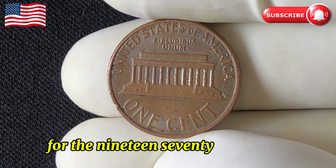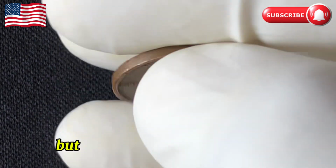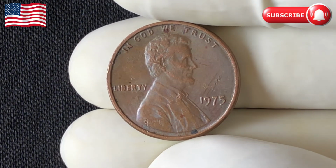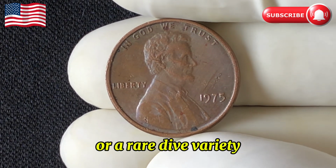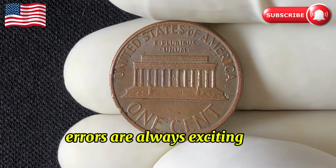For the 1975 penny, standard issues don't carry much premium. But, there are some rare varieties and errors that can be worth more. For instance, if you find a 1975 penny with a significant minting error or a rare die variety, it could fetch a higher price. Errors are always exciting for collectors.